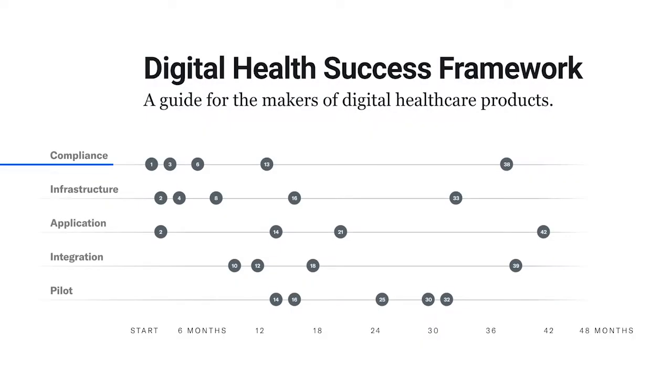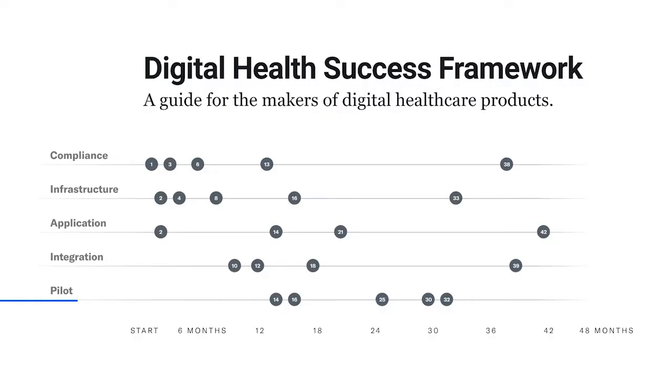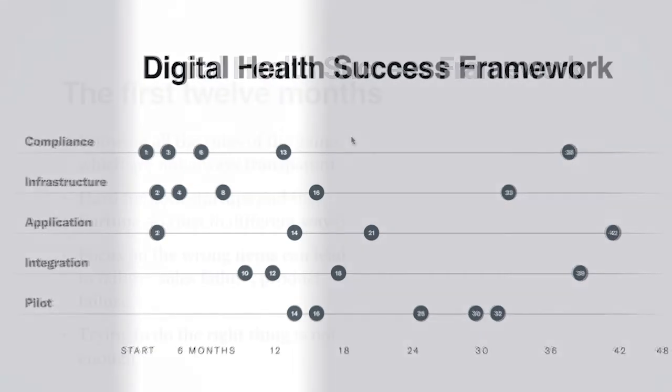we've split it into these 5 pillars: compliance, infrastructure, application requirements, integration needs, and the pilot. And we split it out on a timeline over 48 months. So what you need to do over 4 years to be successful. But what we're going to talk about specifically today is the first 12 months of what it takes to get something done. Since this is really the critical point while your product and while your business is in gestation.